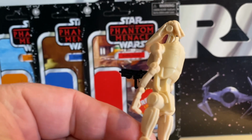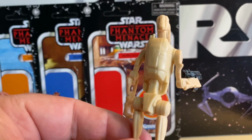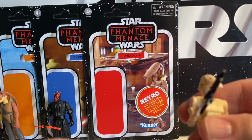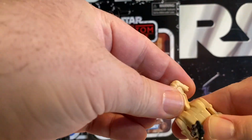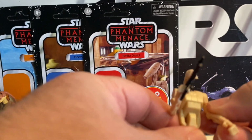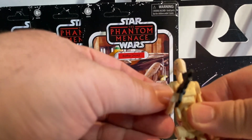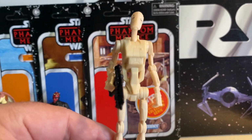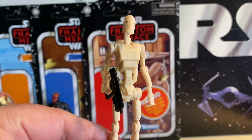It is not a separate piece, which, you know, vintage Star Wars, we never had separate backpacks. Like you look at Fett's Rocket Pack, and the head's just a straight up twisty, not even a ball joint, it looks like. It's an interesting pose to do with the Battle Droid. It is completely clean, very little paint on him. I guess for the wave, you save some money on the paint apps for this figure right here.